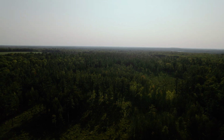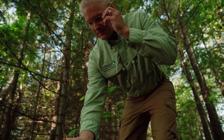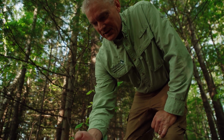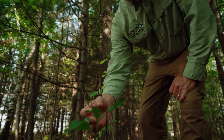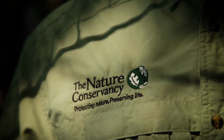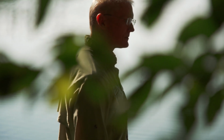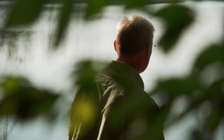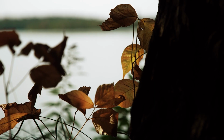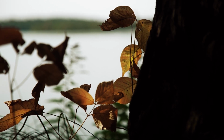From the work of private landowners to the products we use every day, healthy forests depend on careful planning and strong markets. Larger organizations contribute significantly to sustainable forestry practices. The Nature Conservancy is working to ensure that forests stay healthy, resilient, and productive for future generations. By using strategies like conservation easements and sustainable harvesting, they're helping protect forests while supporting local communities.